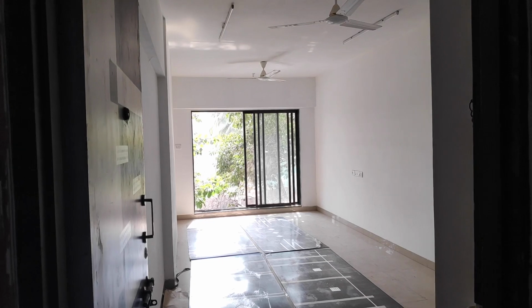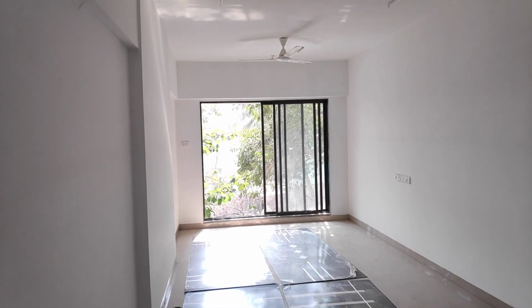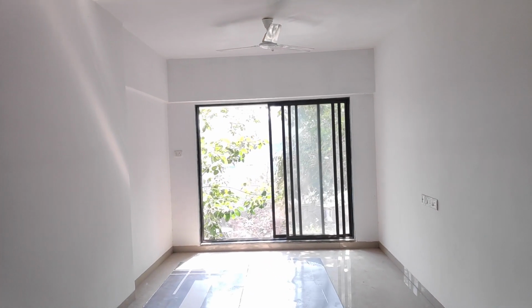So we're seeing a 2BHK on sale in an under construction project, Azad Nagar, about 650 to 670 carpet. Let's have a look. It's being built at the moment. That's a living space, and they have given the French windows. We can go and check.